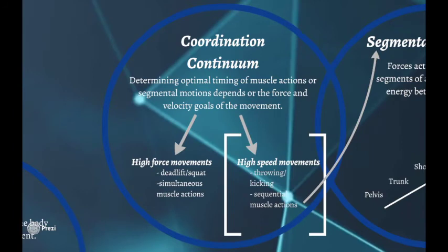The next two biomechanics principles are very connected. The first is the coordination continuum. Determining optimal timing of muscle actions or segmental motions depends on the force and velocity goals of the movement. So there can be two different types of goals, either high force or high speed. A high force movement requires simultaneous muscle actions. You see this in a deadlift or a squat. All of the muscles are working together at the same time to move the barbell. On the other hand, high speed movements such as throwing or kicking require sequential muscle actions.